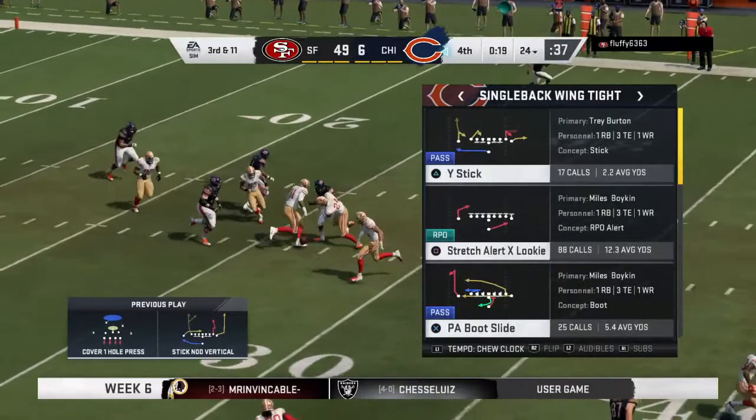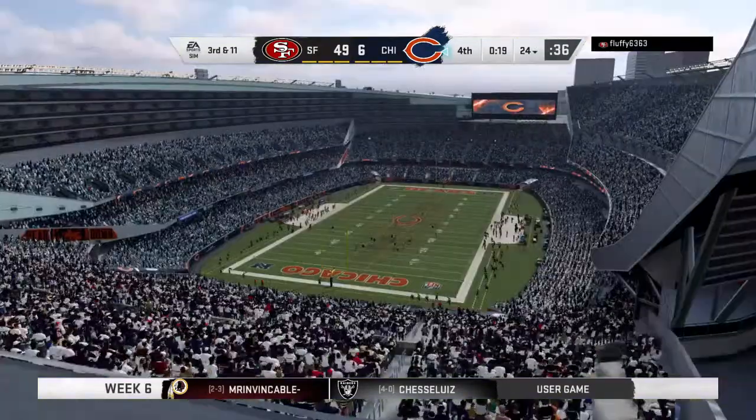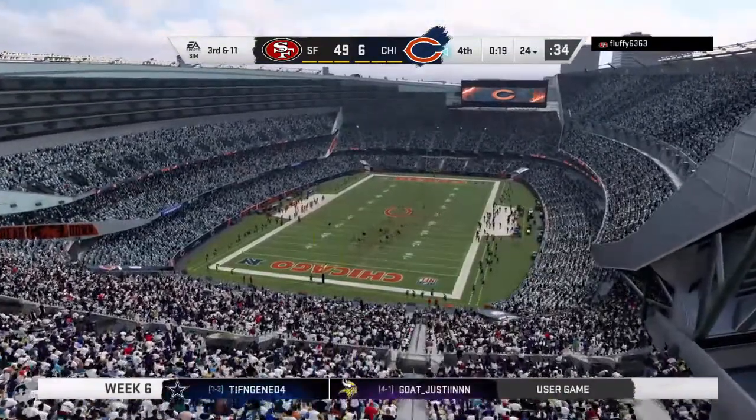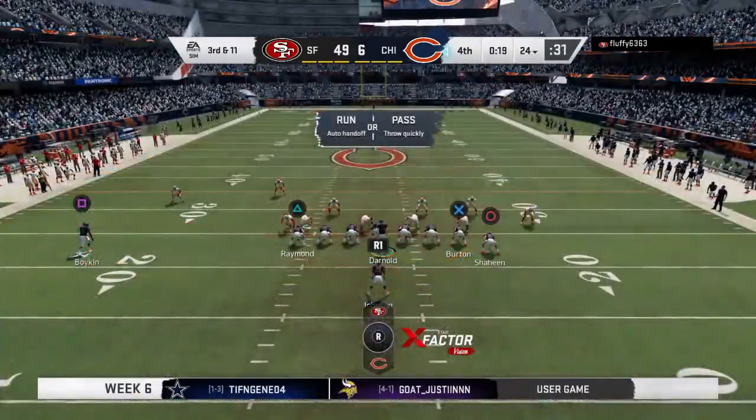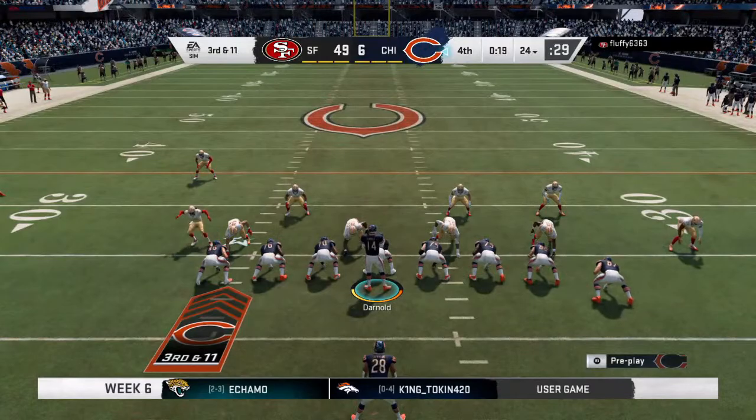They try to throw on 2nd down, but this one is incomplete. Defensively, you look at the numbers. Another incomplete pass that we just saw, and they're under 200 yards passing for the game, so they've done their job on that side of the ball.